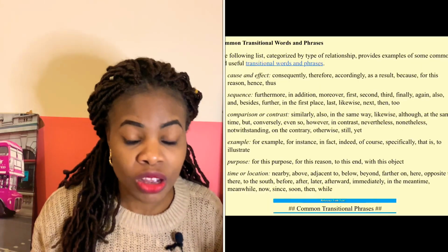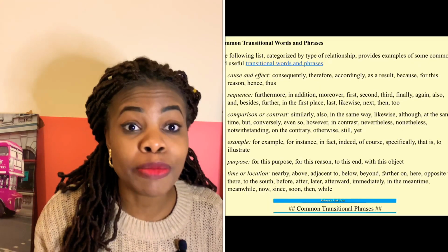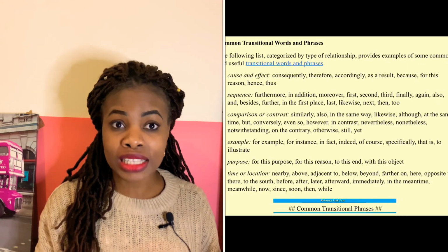time. So for example, what I mean by that is words like nearby, above, adjacent to, southwest, to the north of, to the south of, just below, behind, further than, immediately, meanwhile, in the meantime. They want to see how you are able to use all those words.